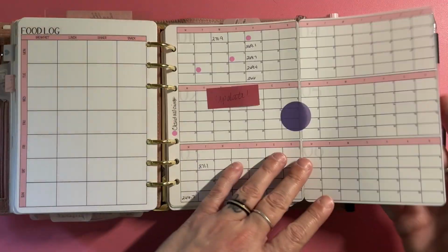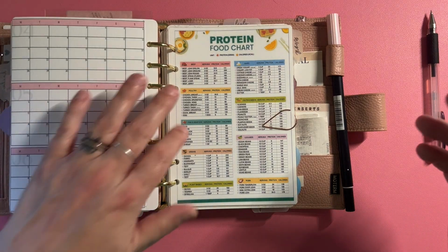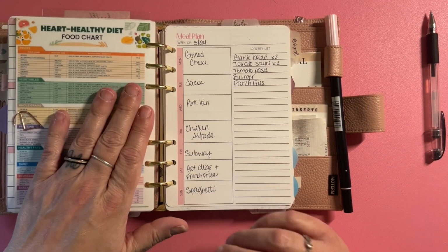It's just a fold out year, six months on one side, six months on the other. So I'll start filling it out again in April. My protein food chart and my heart healthy diet food chart.